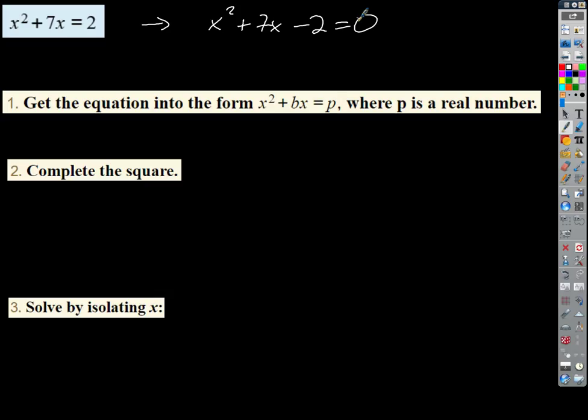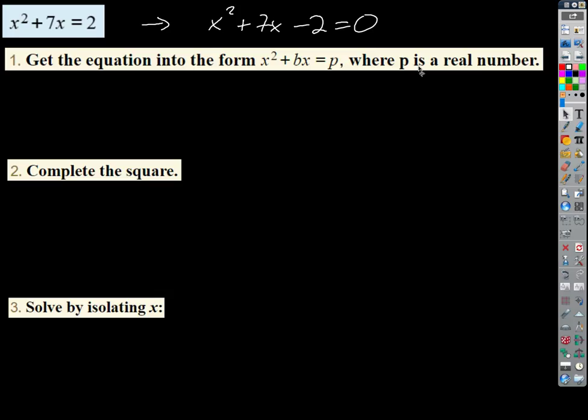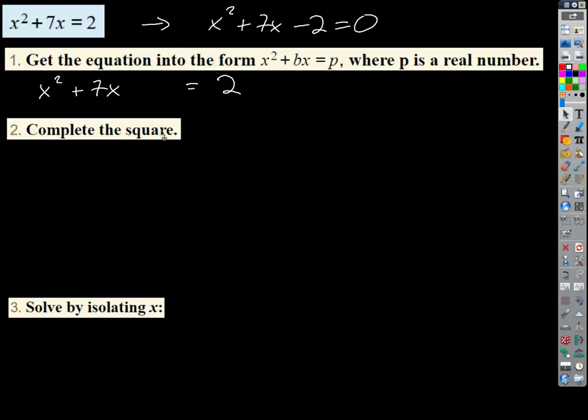So then our goal is we just want to, using the simplest method possible, get this into the form x squared plus bx equals some number. Well, that's pretty easy here. In fact, it was already in that form, wasn't it? Right, so what's the one thing we have to do? Add 2. Yeah, just add 2 to both sides, and then we get it in the form we want it in. The x squared has a coefficient of 1, right? Plus 7x equals 2.